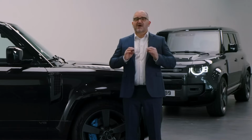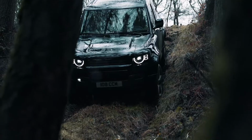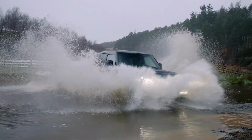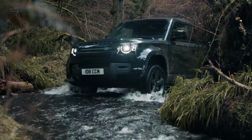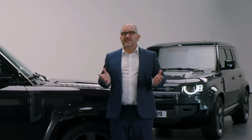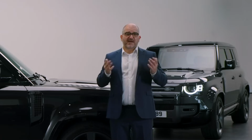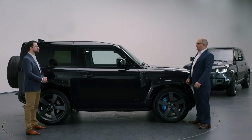Their results are outstanding. Defender V8 retains all of the off-road credentials of the standard car, including wading in up to 900 millimeters of water. And, in some situations, Defender V8's extra power makes it even more capable off-road than other models. For example, in rock crawling. To explain more, I'm joined by Adam Southgate from the chassis engineering team that achieved this. Adam, welcome. Can you take us through some of the fundamental changes?